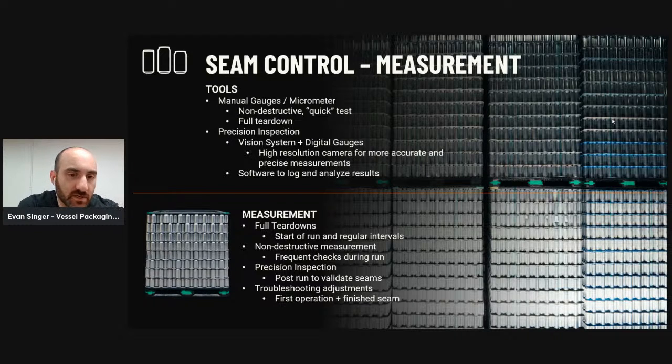And again, at the end of the run, we'll do the quick, non-destructive measurement of the outer seam specs very frequently over the run, because that will be a good indicator that there is an issue. And then after the run, we'll bring cans back to our warehouse to put through our vision system, the precision inspection seam system, which will tell us if the cans at the end of the run were as good as the cans at the start of the run, but also help with that statistical analysis and measurement and see when seams start drifting so that we can make those adjustments before it happens.